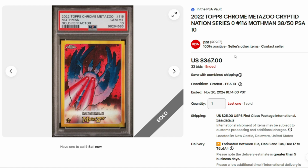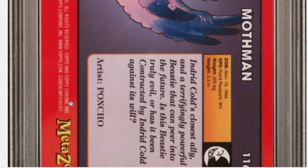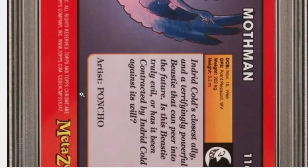Well, here's a banger. So Mothman, MetaZoo Topps Chrome, serialized out of 50, so the Gold Refractor, PSA 10, alternate art, sold for $367 American in auction. And I also want to point out, Poncho was the illustrator behind this card too.